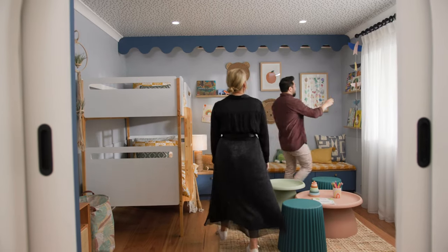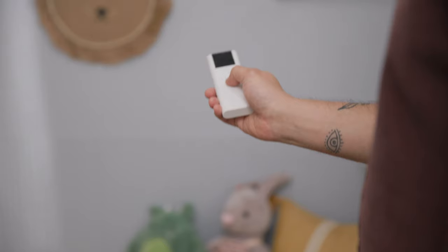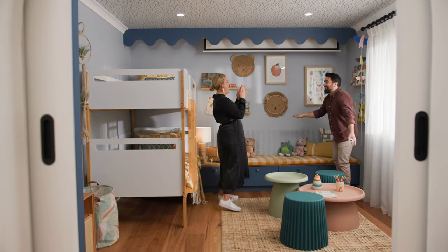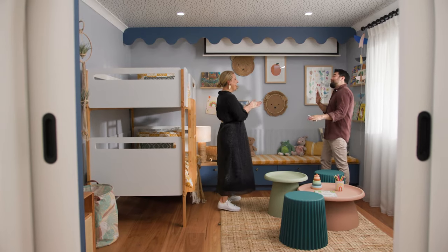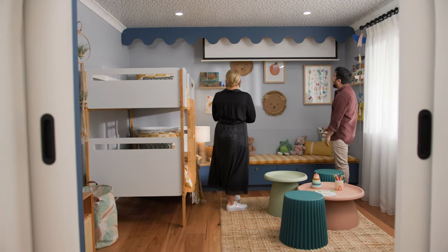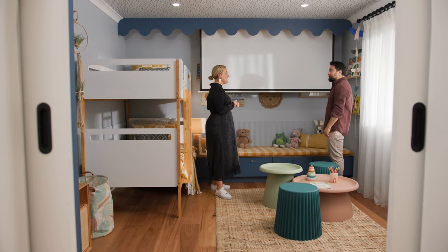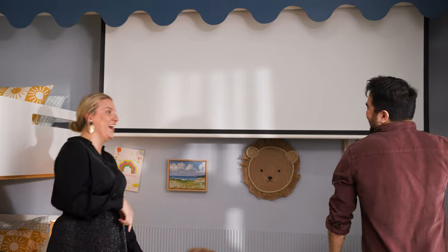I have something to surprise you with behind it. Oh my gosh! I'm sorry, I forgot to tell you. We also have a home theater in this house. You're kidding! Sit down, watch your cartoons, watch a movie. I'm having a dinner party out there and they can all be in here. The funny thing would be my husband will be in here too.